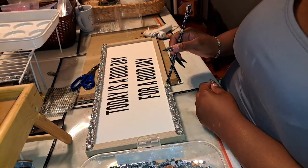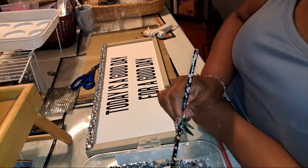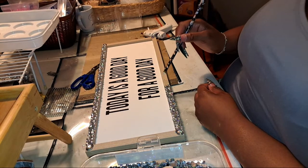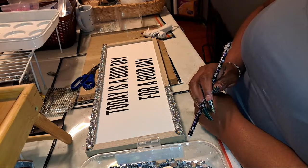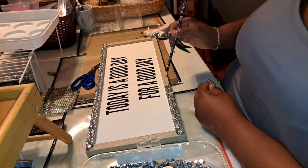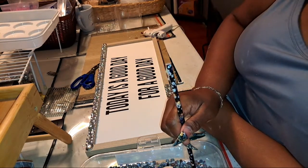Depends on what it is. It's going to straighten out when I put it on. Okay. My mom taught me, and I fold them with ease. Do you? Okay. What's up, Aries? So, yeah. Girl. But did y'all have a good weekend?